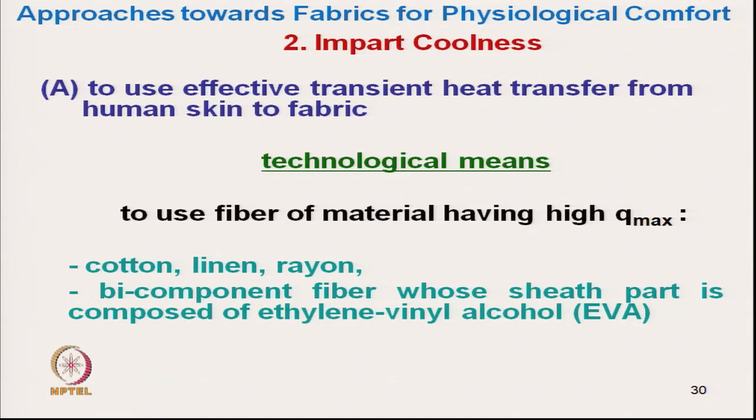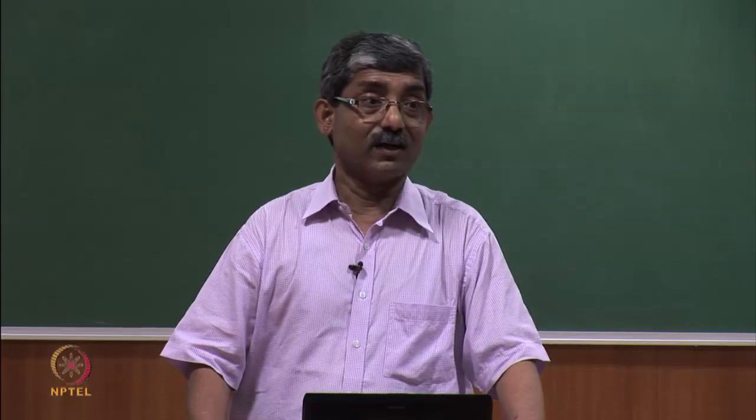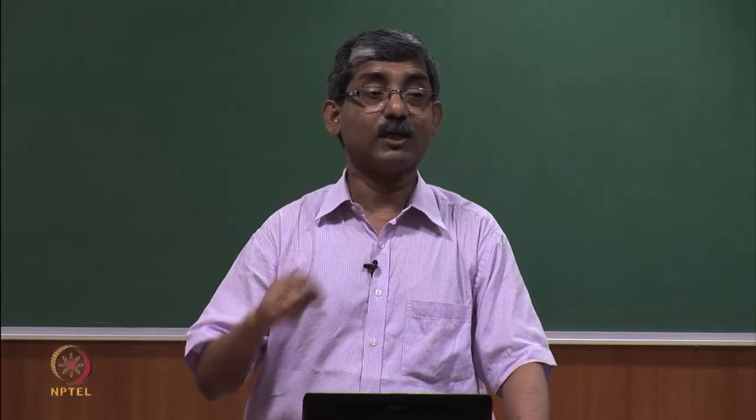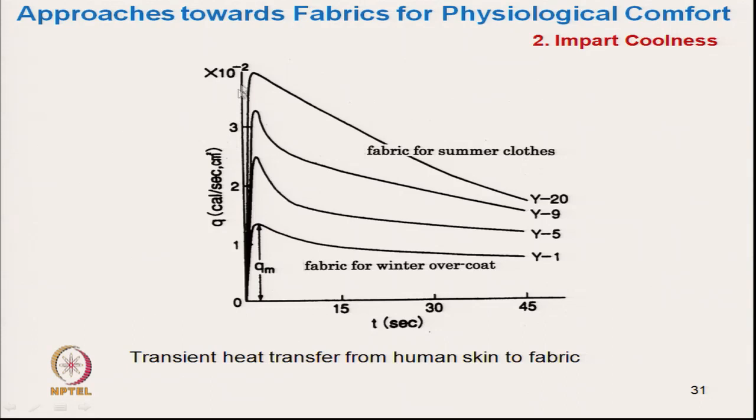So, if we want to incorporate coolness, we may go for cotton, linen or rayon, or we can develop a bicomponent fiber whose sheath part is composed of ethylene vinyl alcohol. EVA has the particular characteristic of a high Q max value. So, we can use these approaches. The maximum Q max value we can use for summer clothing, and the minimum Q max value we can use for winter clothing. So, depending on the Q max value we can select.